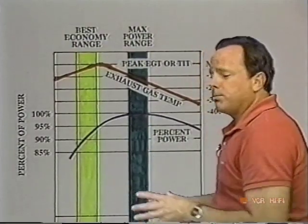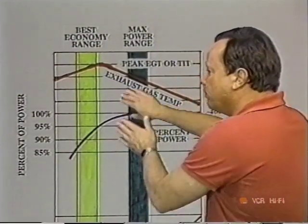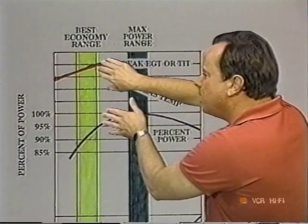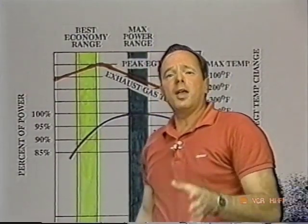Now, for most engines, the only exception I can think of right offhand is the Piper Malibu, and we'll talk about the Malibu in just a minute. But for most engines, you always want to lean on the rich side of peak. And you lean on the rich side of peak by richening up the mixture, pushing in the mixture control just a little bit.